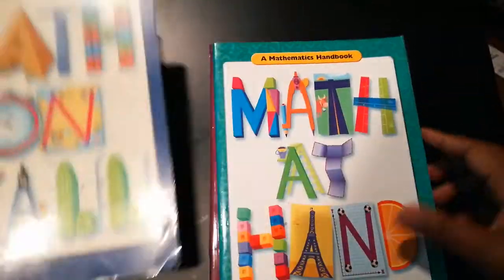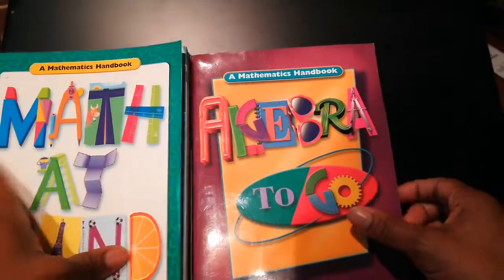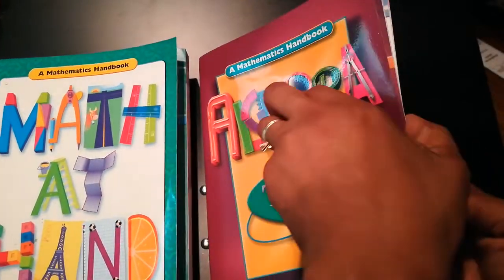Some of this one, like I said, I do like certain aspects of it. Absolutely love this one. Use this one all the time. Don't care for this one at all. And the geometry one, I don't really care for that one either. It's a whole lot better than this algebra one, but I don't really care for it.